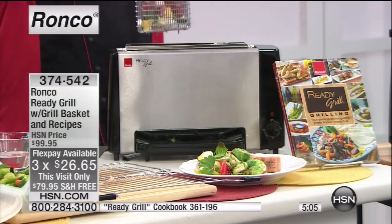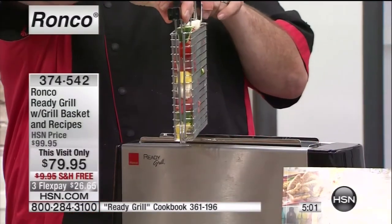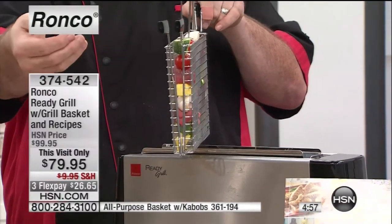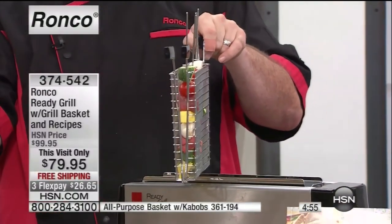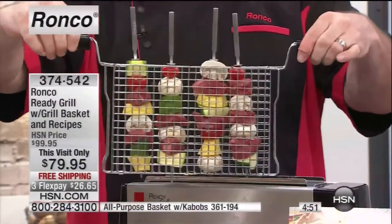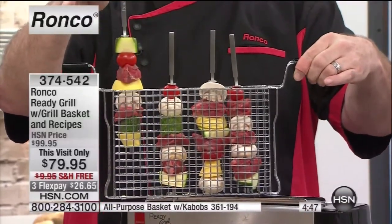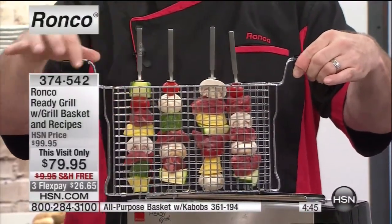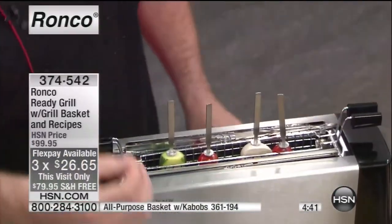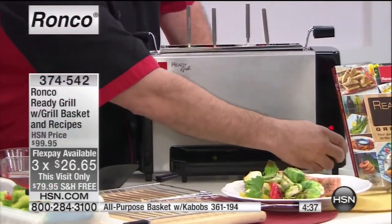In fact, have a look at this. This is one of the baskets available when you call in today. You're going to notice it's a little bit thicker. There's no spring hold on this, so this is designed for bigger foods to fit in the basket and not have to get pressed together. When you order this basket, you also get the 4 skewers. So now you're doing shish kebabs, lobster tails, all kinds of neat things in your Ready Grill, and watch this. Fresh shish kebab, charred, caramelized, perfect and beautiful. Cooked to perfection in about 12 minutes.